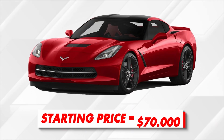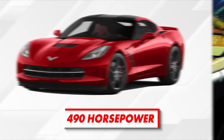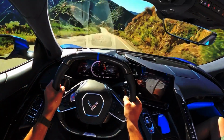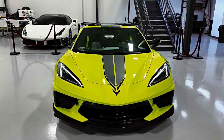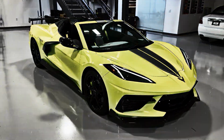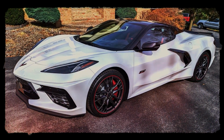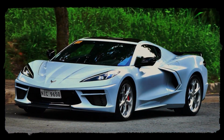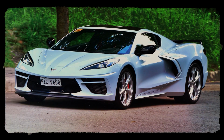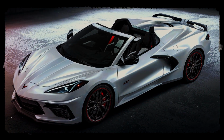For just $70,000, you get a mid-engine car with 490 horsepower that handles pretty well but remains comfortable at the same time. Chevy engineers managed to keep the Corvette civilized and practical for everyday use. For a couple of thousand extra, you can also get the so-called Z51 package, which brings upgraded exhaust, 5 more horsepower, a limited-slip rear differential, and upgraded brakes. Definitely something worth paying extra for.